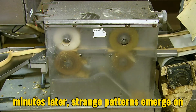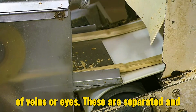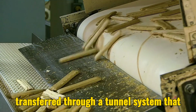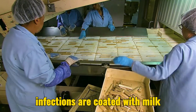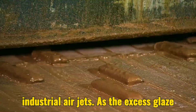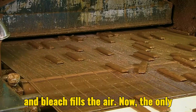3 minutes later, strange patterns emerge on the surface of the product, reminiscent of veins or eyes. These are separated and transferred through a tunnel system that reconfigures them into individual units. In the final stage, the strange infections are coated with milk tea-colored glaze and blown dry with industrial air jets. As the excess glaze is removed, a faint scent of burnt sugar and bleach fills the air.